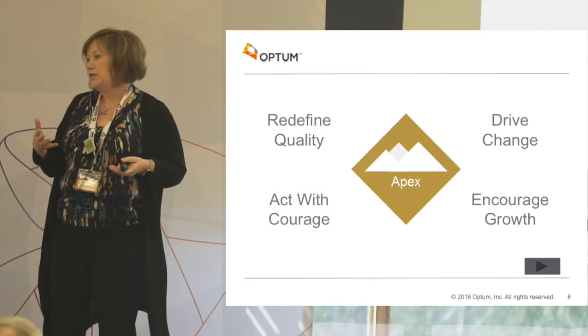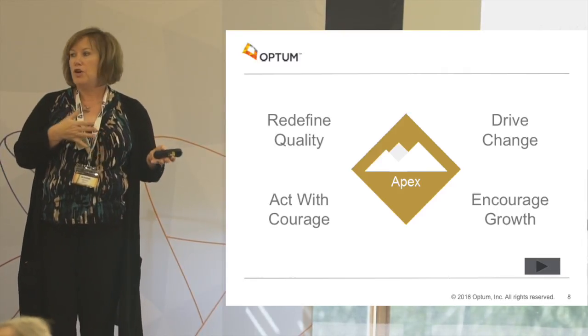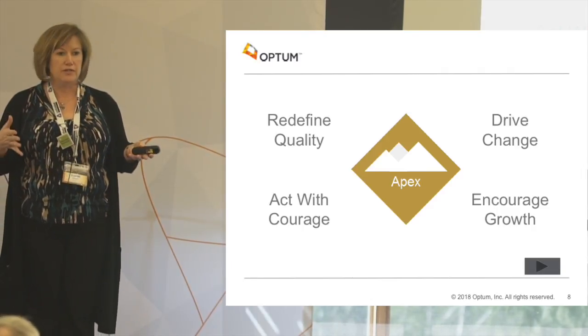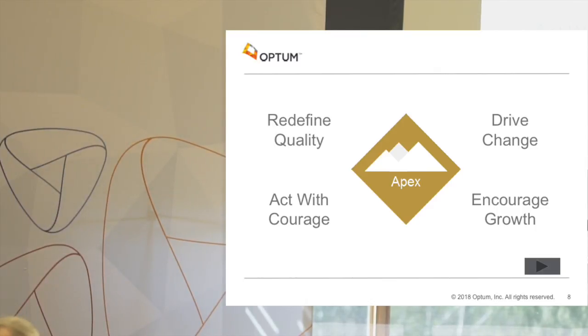So one of the things that the IT leadership did was they chartered this program called Optum to help the organization deal with this challenging environment and be as effective as they could be. So let me go ahead and show you a quick video about this.